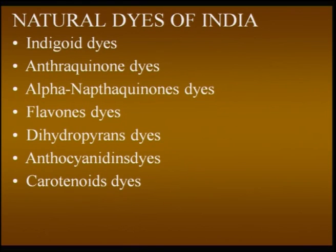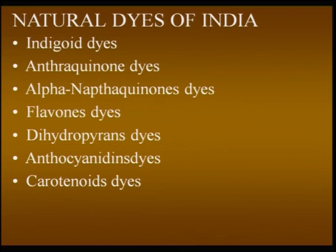dye yielding plants. Flavone dyes, dihydropyran, anthocyanidines: the entire range of seasonal flowers are full of these anthocyanidine dyes. So, they can be a good source of natural dyes. And carotenoid dyes, of course, carotene is surely obtained from carrots, but there are other sources like saffron and annatto and many other species which yield a substantial amount of the carotenoid dyes.